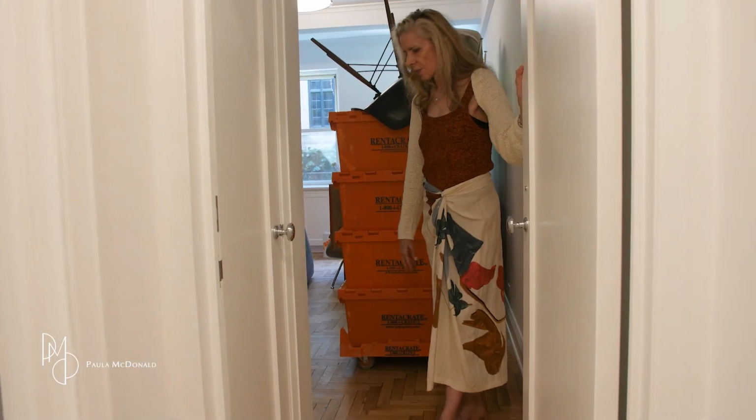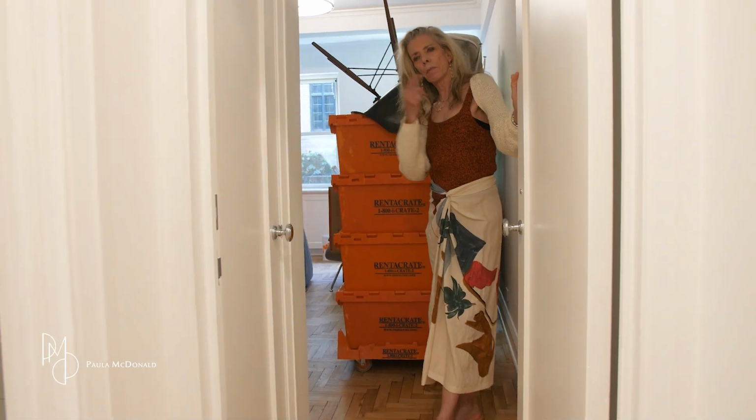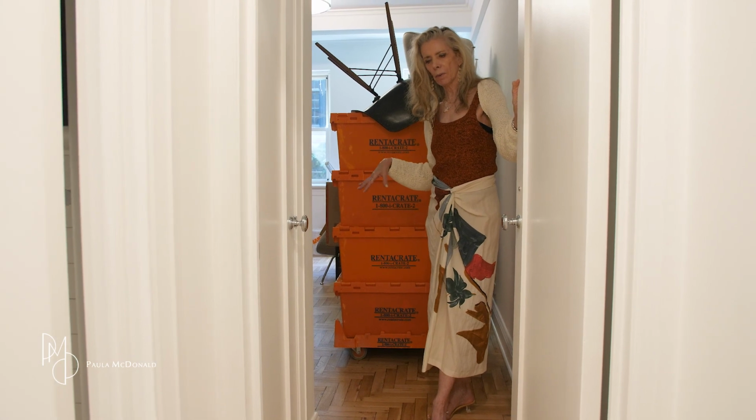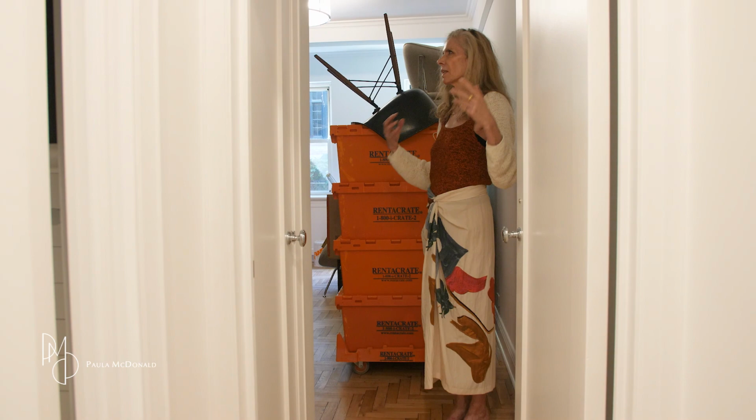And you see, it's just interesting. Here they have more herringbone floors, so that's why we picked up the herringbone. And it's odd, there's so many different sizes of parquet and herringbone in these units. We decided to be in keeping with that.